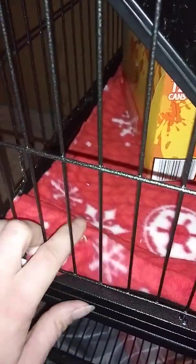I did the no-sew thing. See, they keep pulling this up. There we go. I try to put this under. But yeah, it's been working pretty good. Hi, honey. I hope it's not bothering you. Where's this other girl? Hi. But yeah, I'm going to open up the cage.